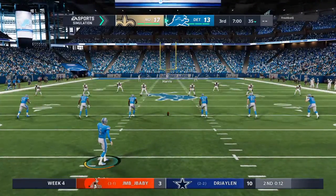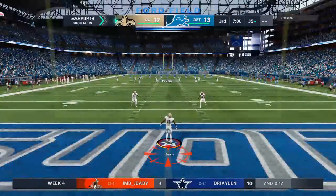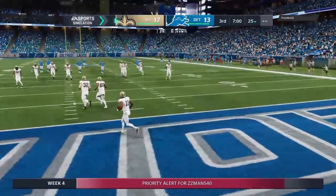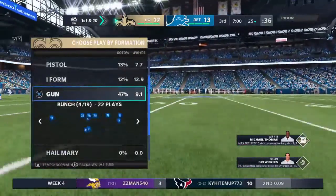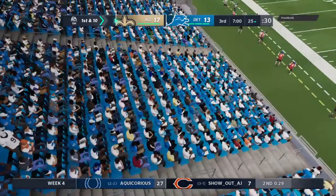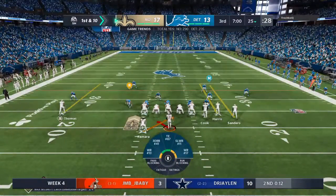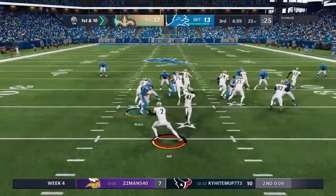Coach, set now to go for the 3rd quarter. The Saints have the lead and set to receive the kick. The Saints offense on the field ready to get their drive started. They have the lead. Now they'll be looking to extend that lead.